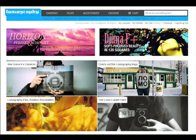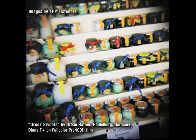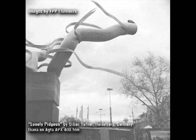In 2007, the Lomography Society started making Dianas again. They actually started physically making them, brand new ones, not refurbished old ones. It's called the Diana Plus or the Diana F Plus. Some of them have a two-pronged flash that takes AA batteries. That's pretty cool, huh?